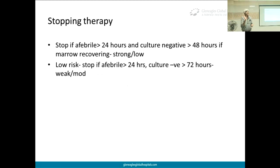Let's see. When do we stop therapy? You started antibiotics, patient is getting better. Can you stop antibiotics? How long do you need to give? 14 days. We used to think it is 14 days. No longer. So now more and more people are talking about afebrile for more than 24 hours and marrow recovery. See, it's easier if the marrow is recovering. We agree with that? It's a problem when the marrow is not recovering. If it is afebrile and marrow recovering, you can stop. If the patient is afebrile and the cultures are negative and it's a low risk situation, you can still stop.